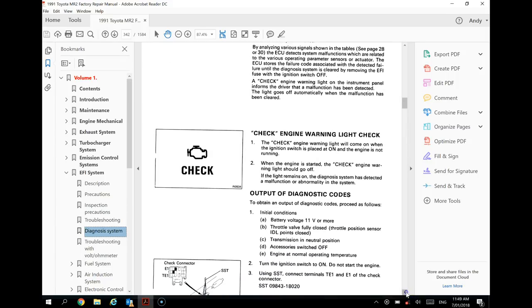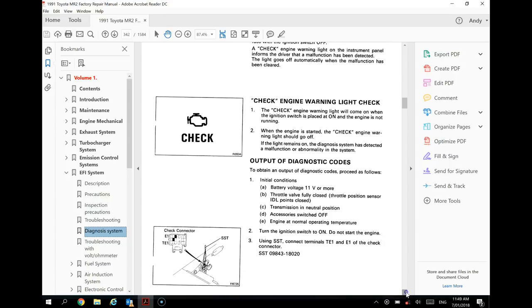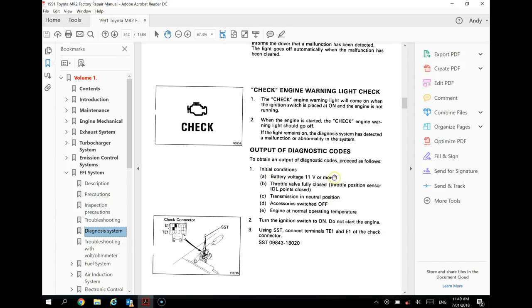Right, how to get output of diagnostic codes. Here we go, this is what I want. To obtain the output of diagnostic codes, proceed as follows. Battery voltage over 11 volts, well, we know that because it was disconnected from last week and it was about 12.6, I think. Throttle body fully closed, so don't press the throttle down. Transmission in neutral, yes. Accessory switch is off. Engine at normal operating temperature. Well, we can't do that bit, can we?